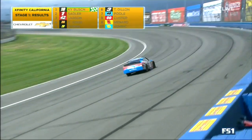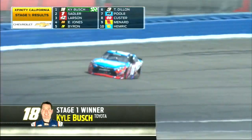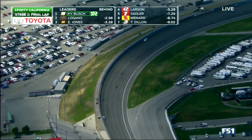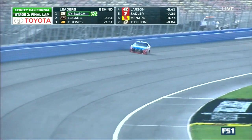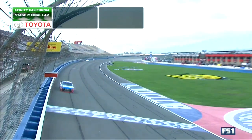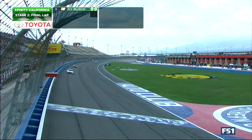Ty Dillon, Cole Custer, Brennan Poole, Paul Menard, and Daniel Hemric, your top 10, stage one completed, Auto Club Speedway. Checkered flag highlighting his name, top of the Fox box, and he's going to add a stage two victory to his win column right here. Kyle Busch, two for two today in Southern California.